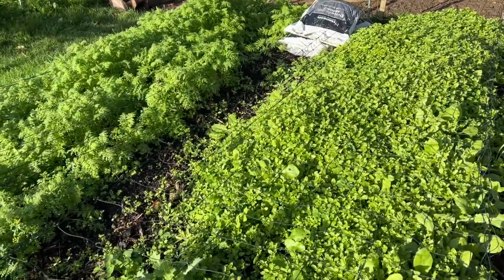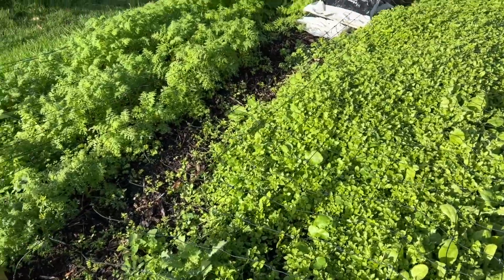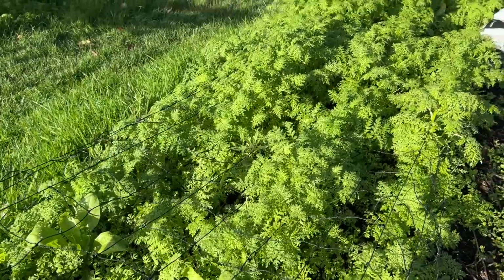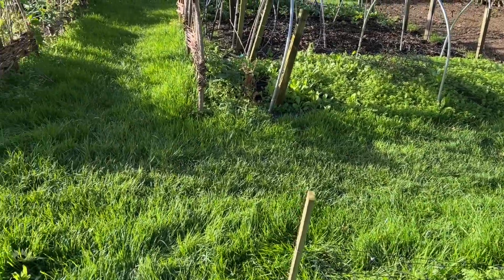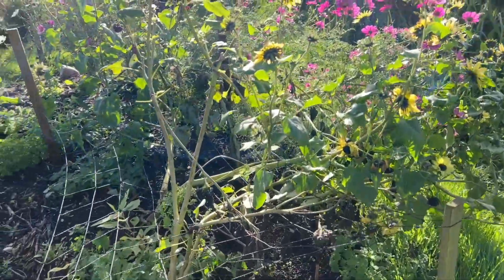So direct sown hardy annuals I haven't managed to tidy up. Somewhere in there, there is some nigella. Phacelia, looking fantastic, but needs thinning out. Certainly if I want to use it for cut flowers. And then on the other side, I'll get affected by the sun. Let's have a look.